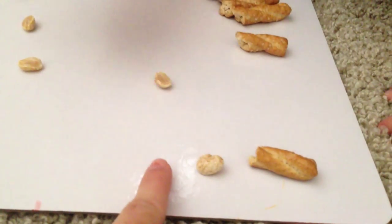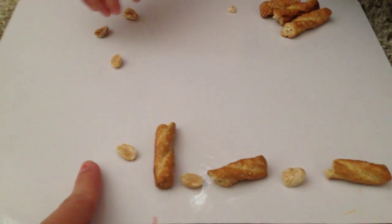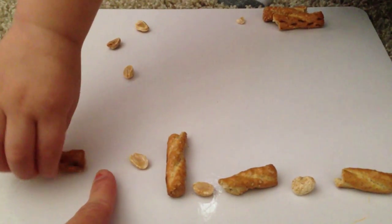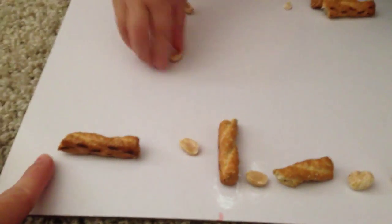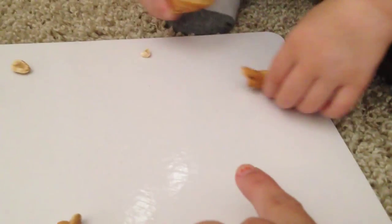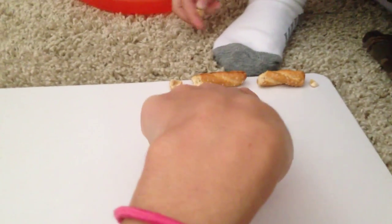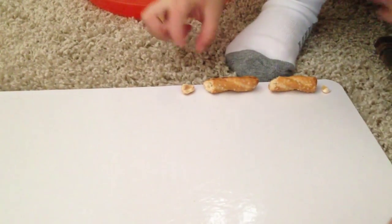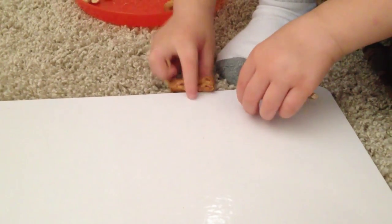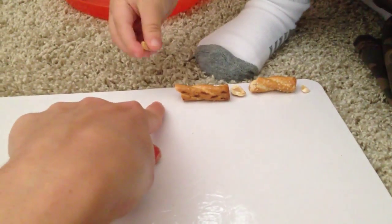Pretzel. Put a peanut. Pretzel. Now what comes next? Pretzel. Good job. Now what comes next? Peanut. Good job. All right, let's start another one. Do you want to start with a peanut or a pretzel? Peanut. Okay, you can start with a peanut if you want to. You do peanut, pretzel, peanut. There you go. Pretzel. And then what comes next? Peanut. Good job, Zeke. Give me a high five.